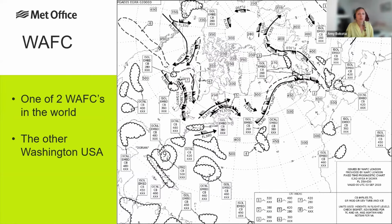We are also part of one of the WAFCs, the World Area Forecast Centres, and it's basically the whole world split into two, between us and Washington in the United States, and this is everything above 10,000 feet. This is something that commercial airliners will use, and it indicates where you can see turbulence and the main thunderstorms, which could be hazardous for flying as well.